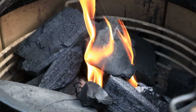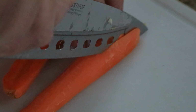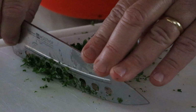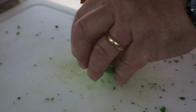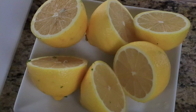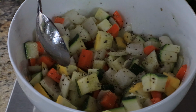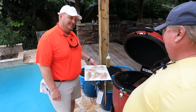Doug, while the Kamado Joe is coming up to temp, tell us what we're going to do with these vegetables over here. Well, these farm fresh vegetables, the squash, the zucchini, the carrots, and onion, we're going to cut those up into bite-sized pieces. Then we're going to go ahead and get our parsley minced into smaller pieces, and then we're going to cut our limes and lemons in half. So while we're cooking, we can use these as flavor seasonings. When we're done slicing all the vegetables, we're going to put them in a bowl, add olive oil, and some additional seasonings on top. I see the fish is ready.